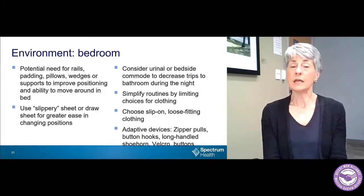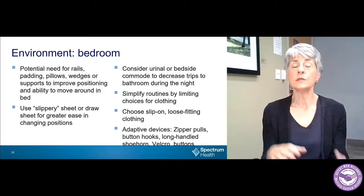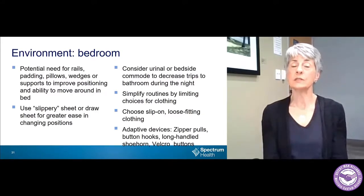Some people have a hard time turning or rolling over, and so using more of a slippery or silky sheet can help, or a draw sheet just under the hips can make it easier to change positions.